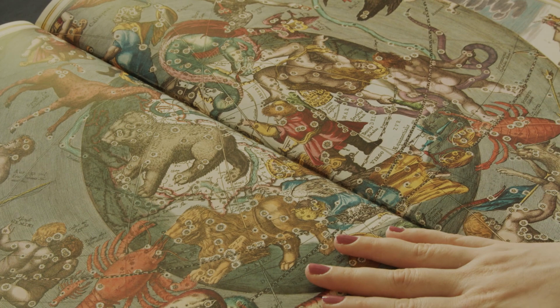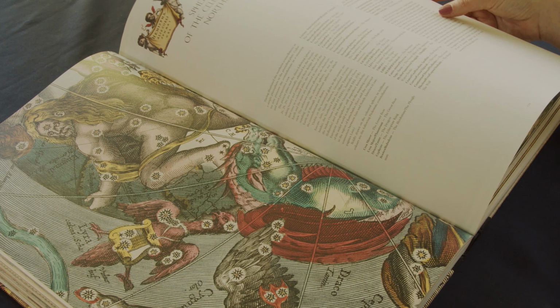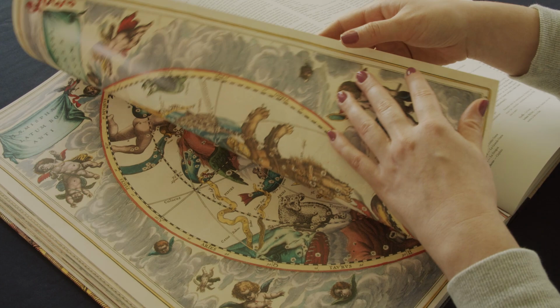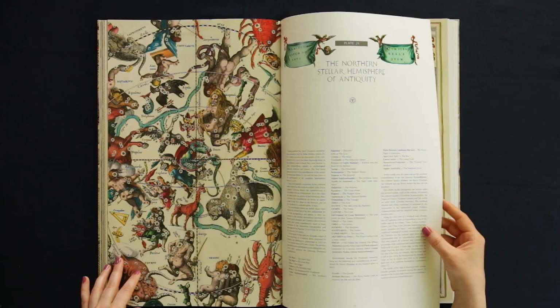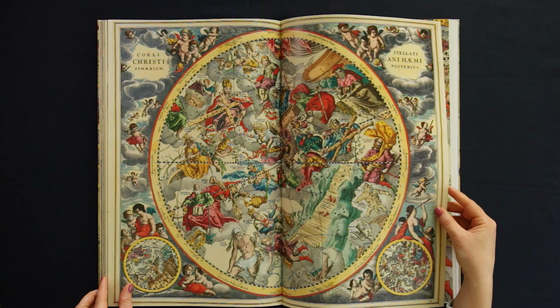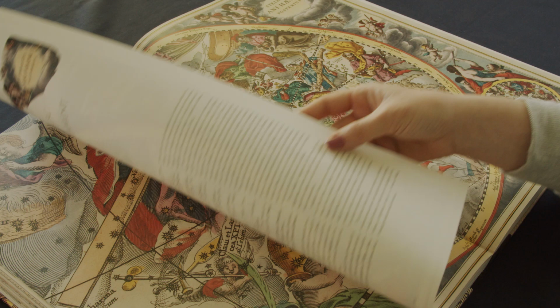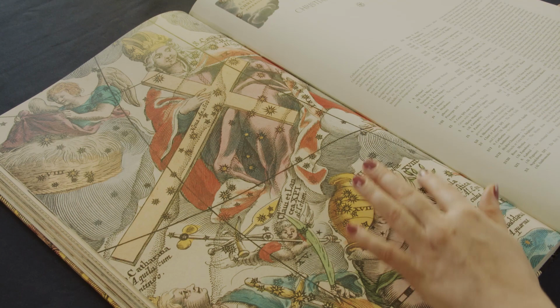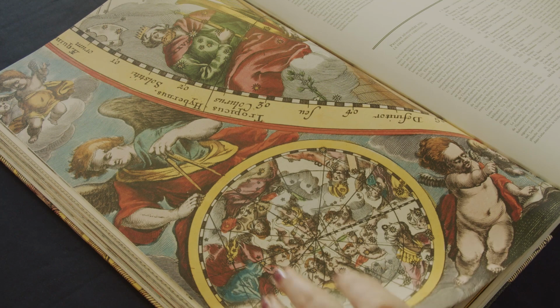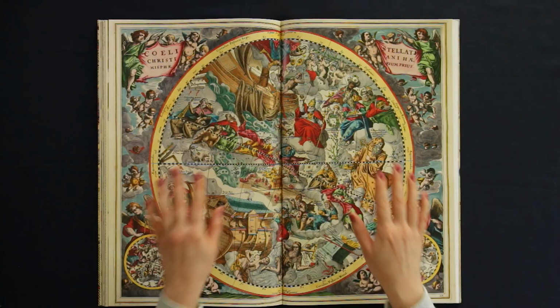With the different star constellations, star constellations as we know them today, dating back to antiquity and even earlier. But then there's also this one in which the constellations as we know them have been depicted by Christian mythology. The northern and southern hemisphere, with different figures from the Old and the New Testament, and some different saints.